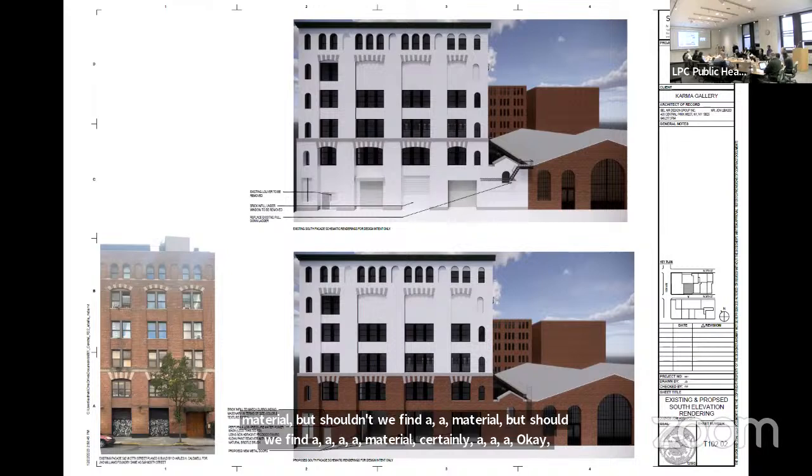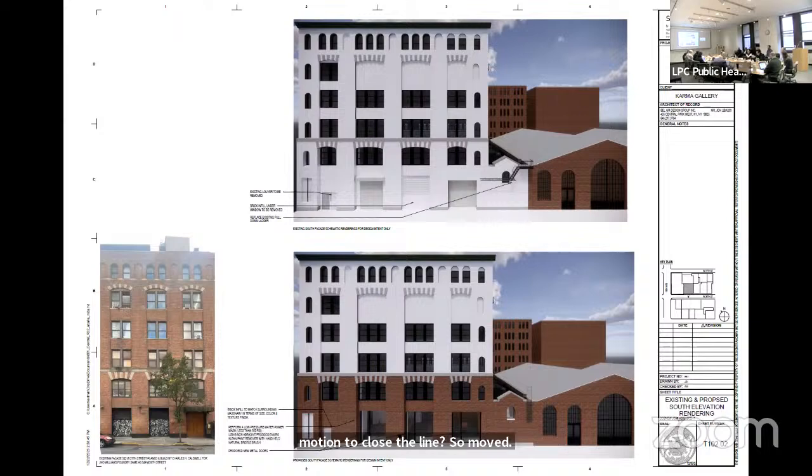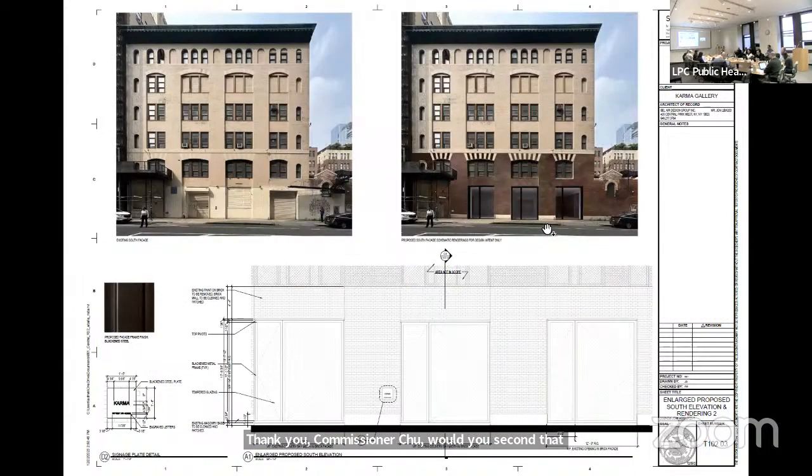Okay, Commissioner Master, would you make a motion to close the hearing? So moved. Thank you. Commissioner Chu, would you second that motion? Second. All in favor, say aye. Aye. Any opposed? Okay, the hearing's closed and we'll begin our discussion.